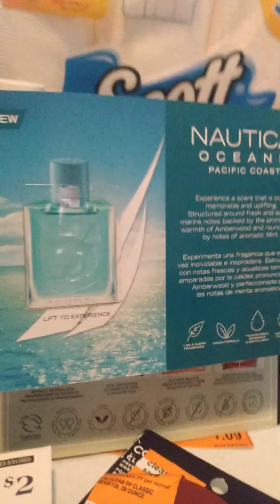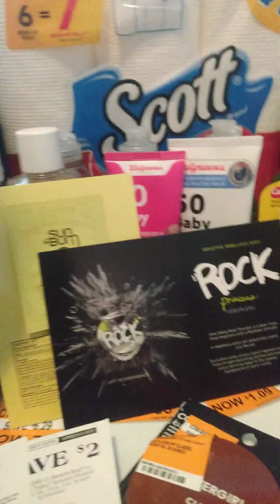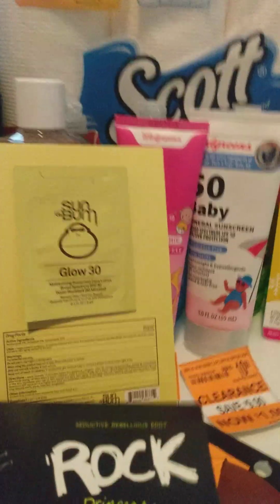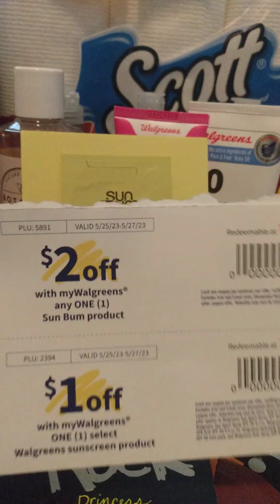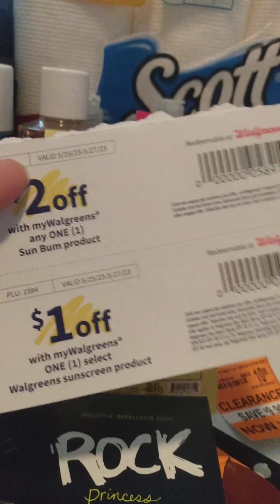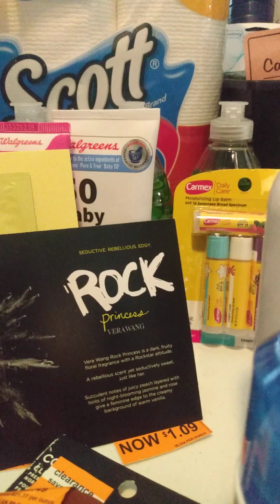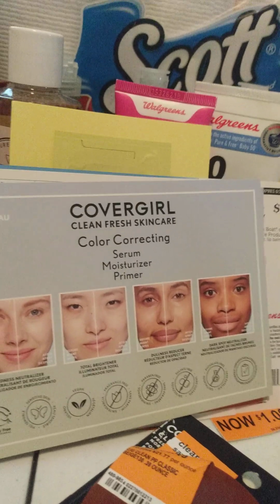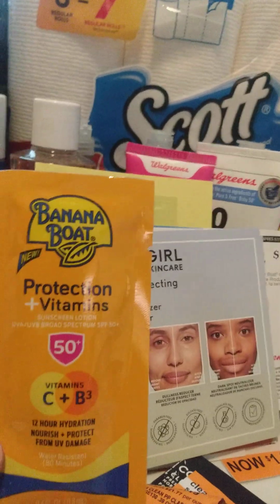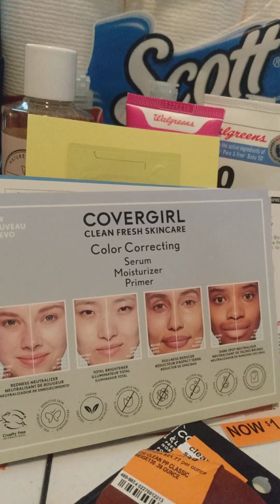I also picked up these little flyers they had. This was for the CoverGirl, and it has little samples on there for you to sample. It was really neat. They had this one for the Sunbum. The Sunbum is $2 off, and the Walgreens is $1 off. They had that there for me to try, which was really nice. They also have one of the Banana Boats. So, with that being said, go out and try it.